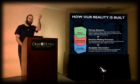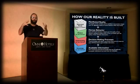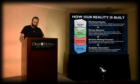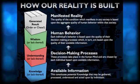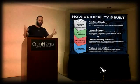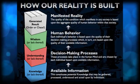So, based upon these three processes, something is generated. Something is created in the physical manifestation, physically manifested reality, the real world, so to speak. So, the manifested reality is based upon the aggregate behavior. No one person is creating the reality we are experiencing. Okay? It's another fallacy of the New Age movement and thinking. In the aggregate, we are creating our shared reality. All the behaviors put together creates the output on the screen, or the generated result. Is it orderly? Is it chaotic?